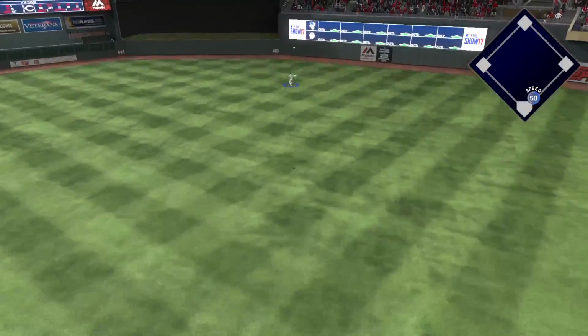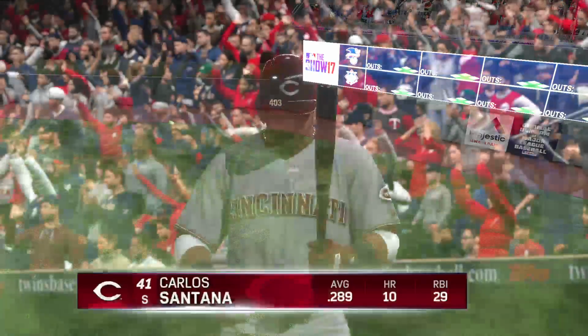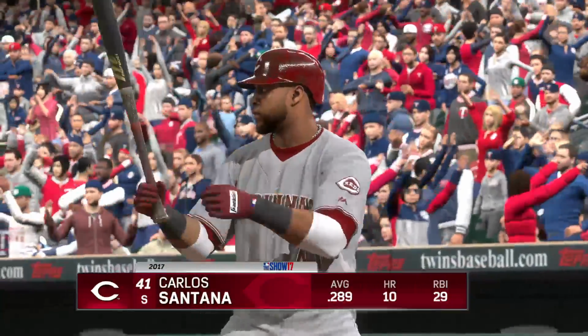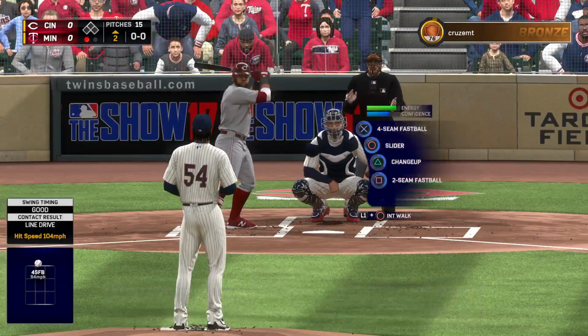Bullet back up the middle. Grant has to roam straight back, but he has it for the first out. Here's Carlos Santana now. His average for the year sits in the .280s entering play.